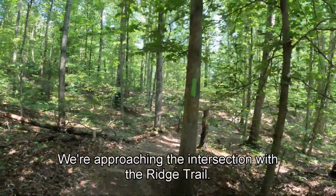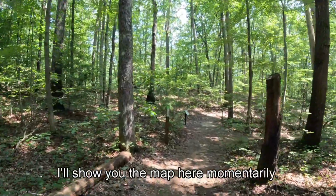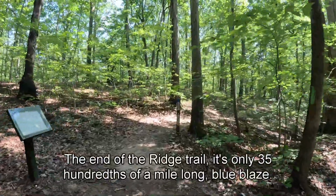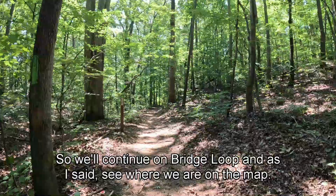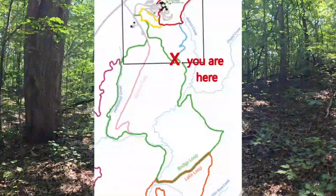We're approaching the intersection with the Ridge Trail. I'll show you the map here momentarily. But here you see the end of the Ridge Trail. It's only 35/100ths of a mile long, blue blaze. So we'll continue on Bridge Loop, and as I said, see where we are on the map.